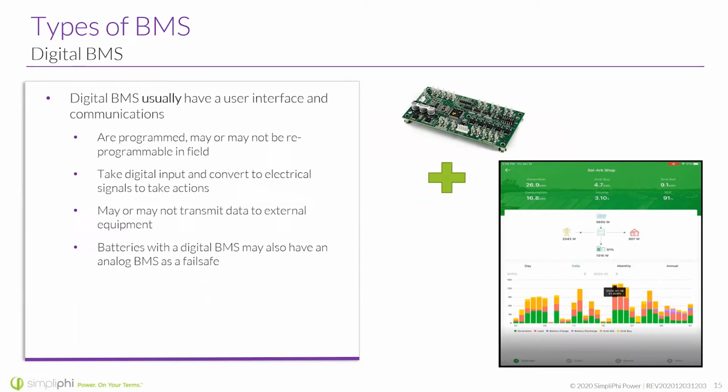So digital BMS usually have a user interface and communications. I know it's the same picture, but kind of give an example of basically we're looking at software and electronics here. They're programmable, and may or may not be reprogrammable in the field. I know as far as our Amplify, we don't want people messing too much with the internal workings of that digital interface. There are some advantages to being able to connect directly into the BMS in the field, and that's a huge advantage of digital BMS, whether it's pulling data or making slight adjustments that are allowable. It takes digital input and converts it to electrical signals to take action.